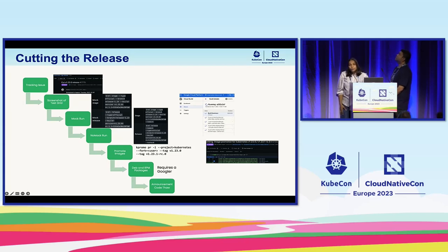Our release process is divided into two parts. We start with a mock release cut, which is also two parts. We start with mock stage, and then we do a mock run. If everything goes well in the mock stage, we move to our no-mock run. Meanwhile, when we are running our mock stage and mock run, we track and log all our progress, whether something is green or failed, what version of tools we are using at that moment, and all that information is logged in our tracking issue. Once we have a green mock stage and mock run, we'll move to the no-mock run.